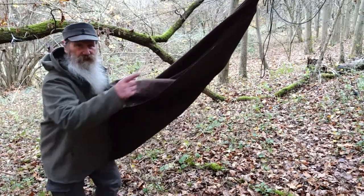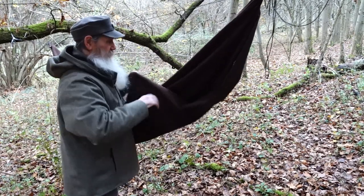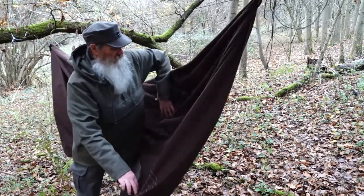I mean, the setup, the anchor points, they're not quite leveled. One is much further up than the other one. But, let's see.